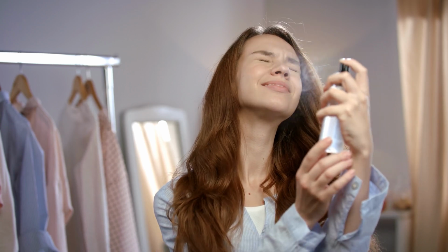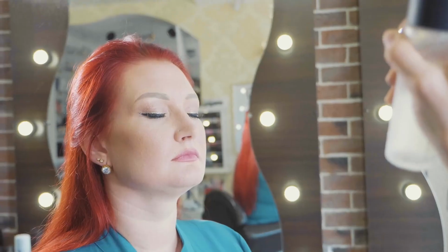Setting spray is the final step of your makeup routine, but the most important part. It contains 3 components: water, alcohol, and a film former that creates a layer and reduces the chance of slipping your makeup. If you fail to pick the right setting spray, your makeup may turn into a disaster.